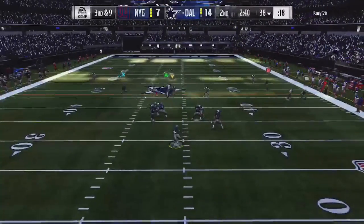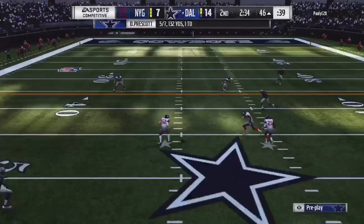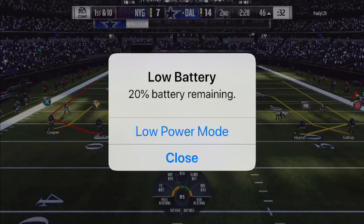On 3rd down, it's Prescott. Dancing to his left. Wide open receiver, complete. And he'll be taken down, but not before he works it past the 50. And that one good for 16 yards and a first.